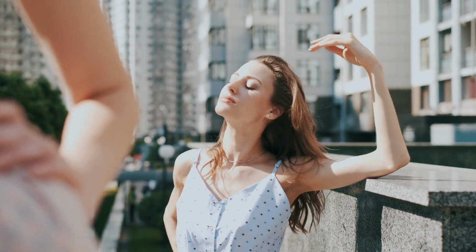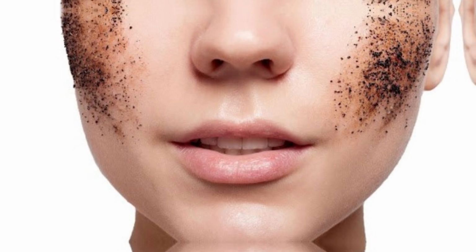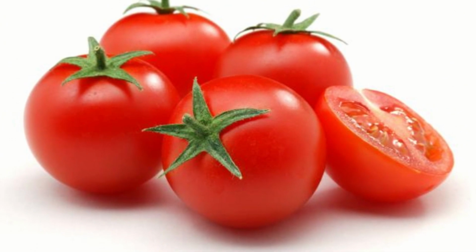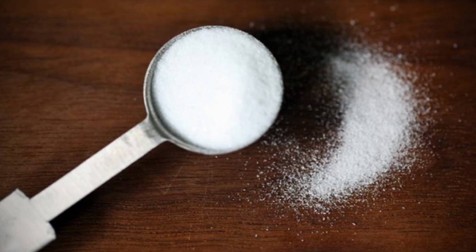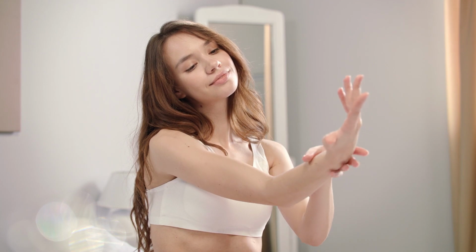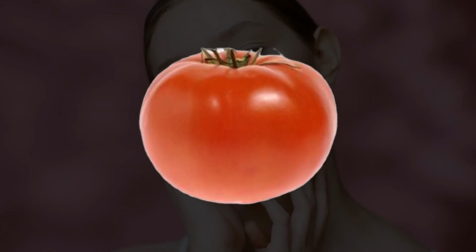This one isn't as magical as it seems. The brightening effect you're seeing is just the removal of dead skin cells. It's exfoliation, not skin lightening. Also, scrubbing this mixture on your face, not a good idea. Coffee and tomato are too abrasive for sensitive skin, and the baking powder can disrupt your skin's pH balance. If you have sensitive or dry skin, this could lead to irritation or even a rash. So while it might give you a nice glow on your body, keep it away from your face unless you want to risk looking like a tomato yourself.